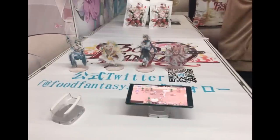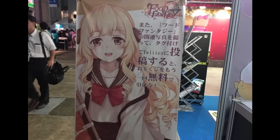Oh, this is the Food Fantasy booth. And I took some pictures of it. The booth wasn't actually very big. They were advertising the game. I've heard of Food Fantasy before. I think there's an English version, or at least the game supports the English language. I don't really know, but I've heard of this game. I'm not sure if it's my type of game, but I think it can be pretty fun, especially if you're interested in culinary stuff.